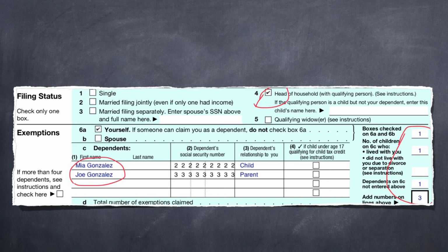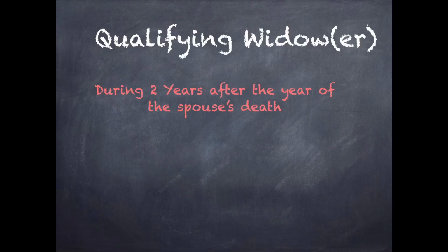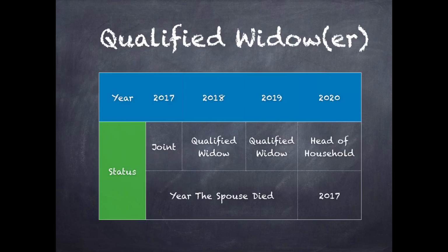And the last one would be qualifying widow. Now, again, I hope this hasn't happened to you, but it's important to know your options in case it did. You can still get all the benefits of a joint return during 2 years after the year of the spouse's death, if you have a dependent child and you did not remarry. If you married someone else during those 2 years, then you have to file a joint return with your new spouse.